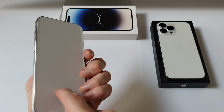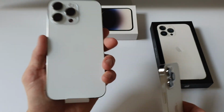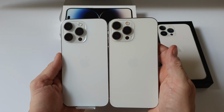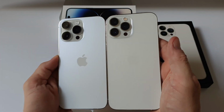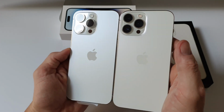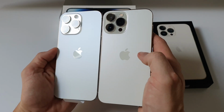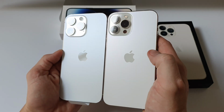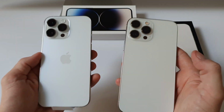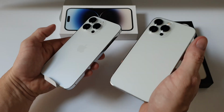Now what I'm going to do is just leave the screen protector on for a second because I want to offer up the two phones. So this is the 14 Pro Max, this is the 13 Pro Max. And something I've just noticed, and I've just got my son to come in and confirm this, that the new 14 Pro Max does look a little bit whiter. It's got a sort of blue tinge to it as well, where the 13 Pro Max is a little bit more creamier and has a little bit of a red tinge to it. Now these both are supposedly the silver model, so just keep that in mind if you couldn't tell.